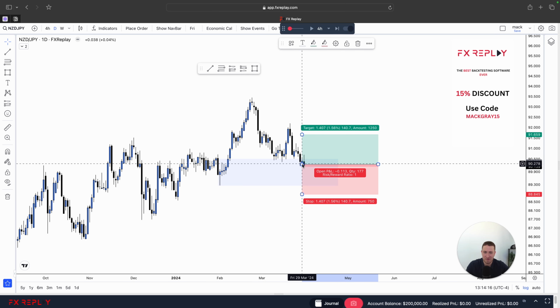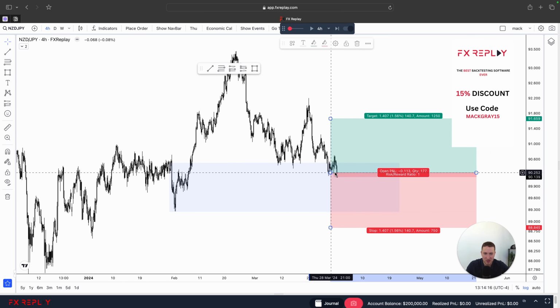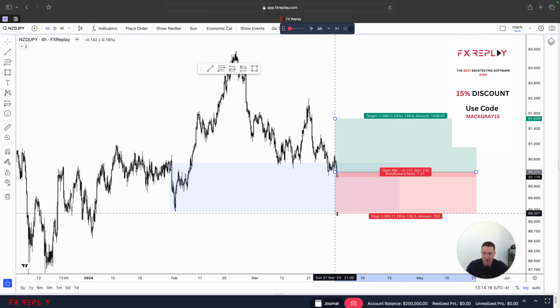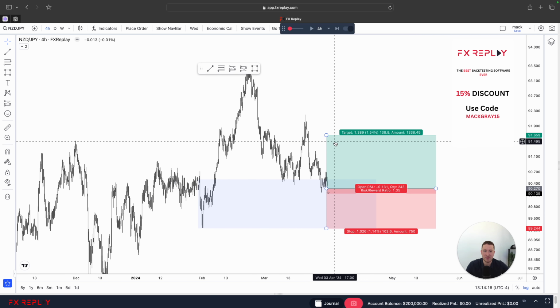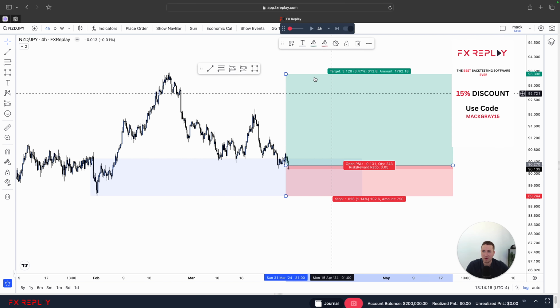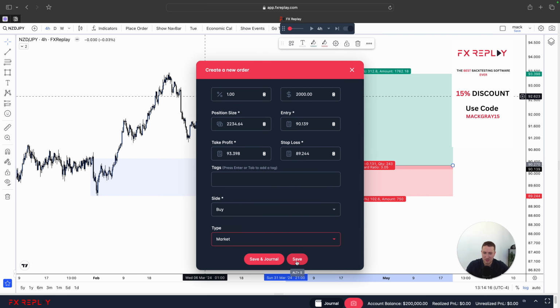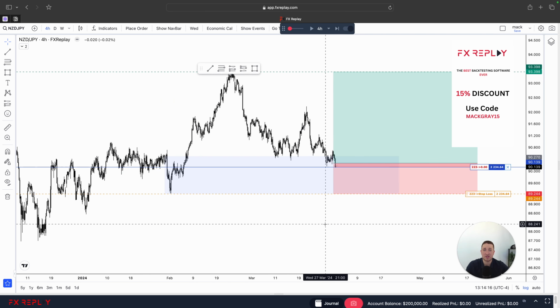I can't remember off the top of my head. On the 4-hour time frame actually is where it was. I market executed right here. My stop loss is just below this low, and I am targeting this high up here for a 1 to 3. So I will go ahead, similar to the other one, place an order on this, and we'll do market execution this time. So you can see we are now in this trade.